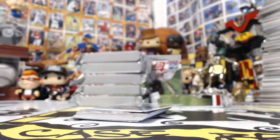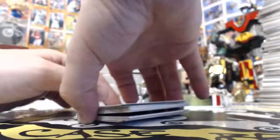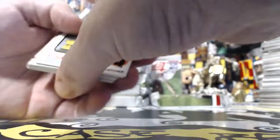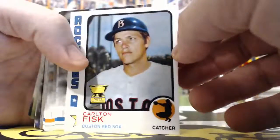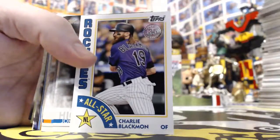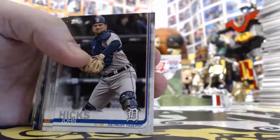What's up, Eric? Yeah, the Hornets was real cool, too. Carolina. Yeah, love the Tar Heels. Carlton Fisk. Iconic card reprint. Charlie Blackman. Yeah, the Hornets were really hot when that logo first came out.